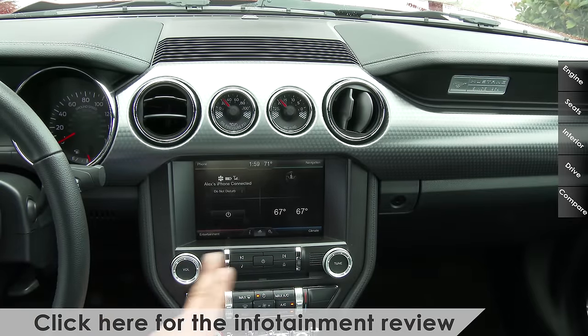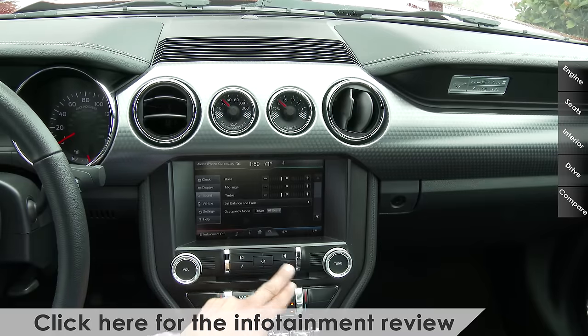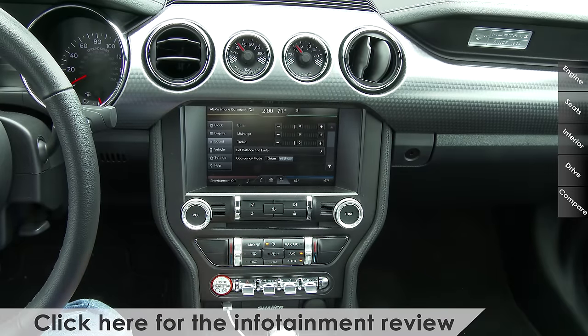We have some fixed buttons right over here for the system. Track forward, backward, a sound button right there, eject button for the single slot optical disc player. Below that, we have our dual zone climate control. These are toggles right here, up and down for temperature, auto button right over there.